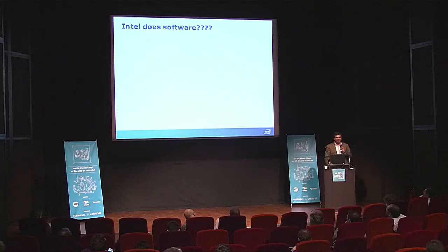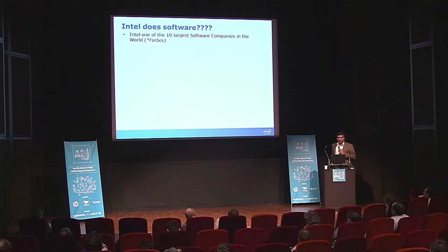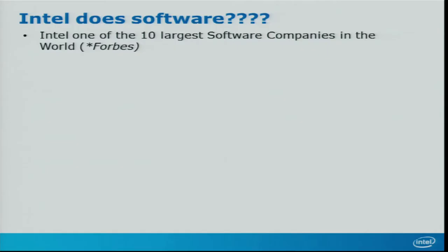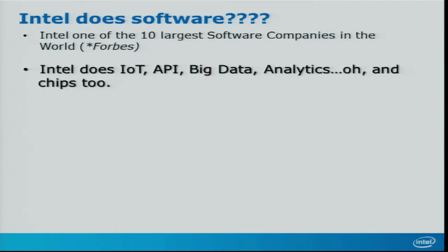So the first question everybody asks, including some of our customers, is: Intel does software? Of course we do, right? According to Forbes, I'm being too modest there, we are actually the top 7 largest software companies in the world, right? And yes, we do IoT, API, big data analytics. Of course we do chips as well.